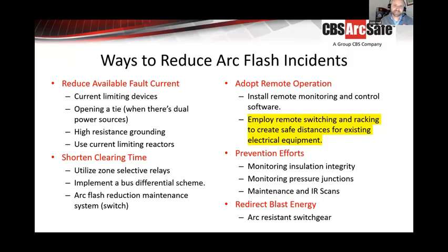But let's say you're in a facility that maybe has older electrical infrastructure, and to do some of these upgrades would be a major task. There are things you can do now to reduce the risk to the people working there and your incident energy. So one solution is what we're talking about today: remote switching and racking, and that's to create a safe distance with your existing switchgear.